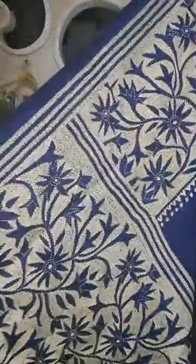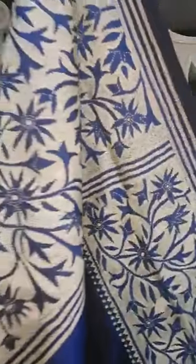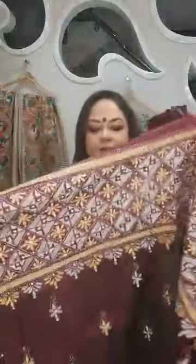Close up of the look. Number 3, 9,950 rupees. 9,950 is the sari price. The color is poppin blue. Next, a dark maroon color. A very popular color. Dark maroon.